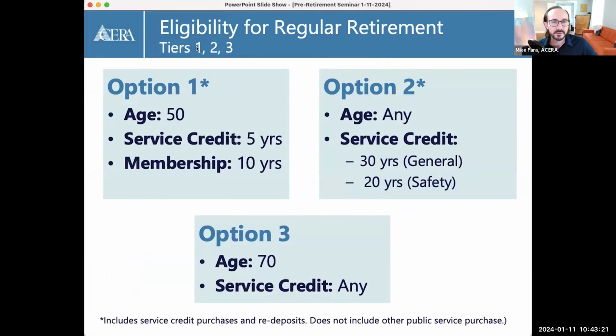I'm going to show you the combinations for tiers 1, 2, and 3 first, and then I'll show you tier 4 on the next slide. For tiers 1, 2, and 3, you have 3 different ways of achieving retirement eligibility. Option number 1 is that you are at least 50 years of age, and you have at least 5 years of service credit and at least 10 years of membership with Acera. Now, these tiers closed over 10 years ago, so anyone who's in tiers 1, 2, and 3 already has 10 years of membership with Acera, so you don't really even have to worry about that. You just have to have at least 5 years of service credit and be over age 50, and you can retire.